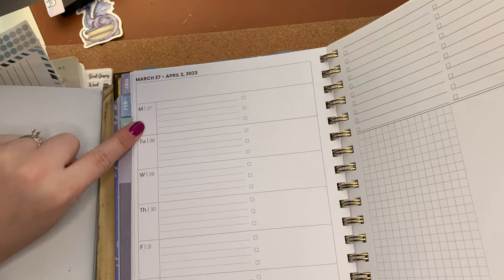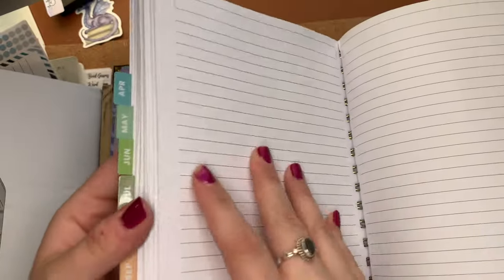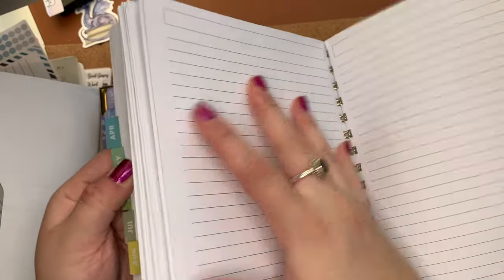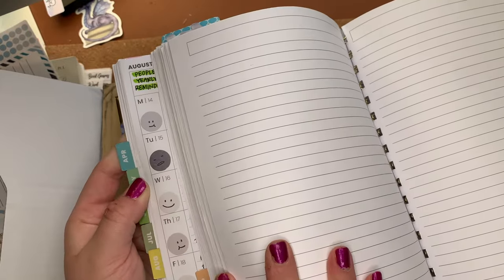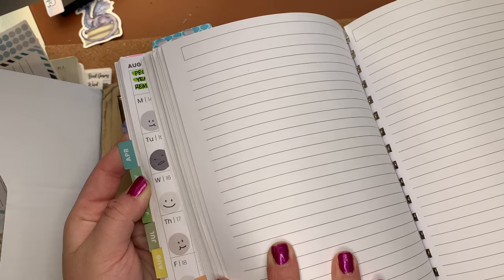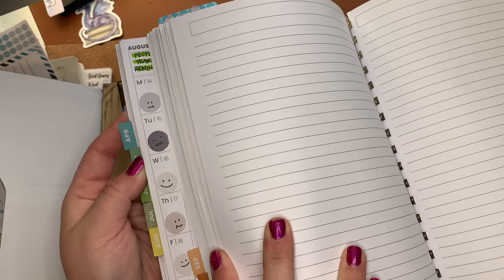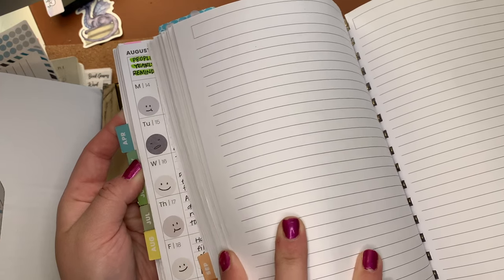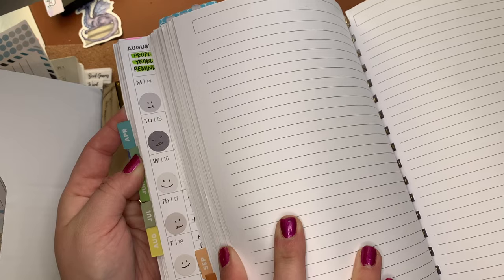And then under the date, I usually put a sticker for my mood. So let me see if I can do this. I usually put a sticker for my mood. Sorry, this is really personal. This is like my most personal planner ever. So I usually put a sticker for my mood of the day, and that tells me at a glance what I was feeling that day.